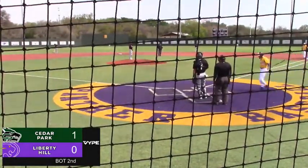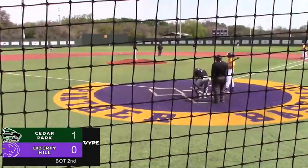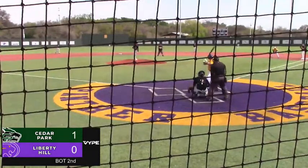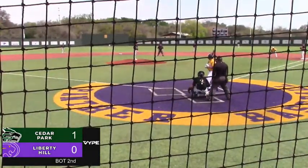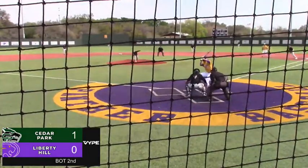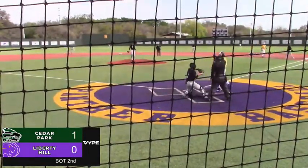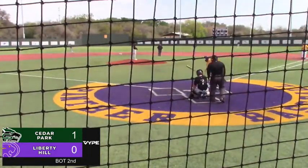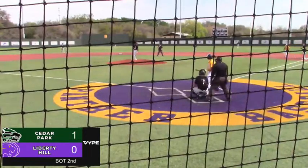In the first, he grounded out. Of course, he's in the unique position he doesn't usually find himself. It's actually strength versus strength. Lefty pitcher, lefty batter. That one's right up the middle for a strike to Dyer. It's Milam at first after the walk.